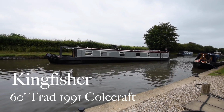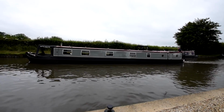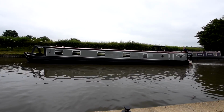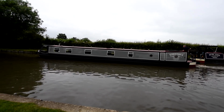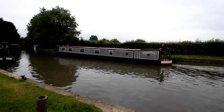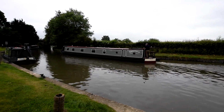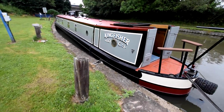This is Kingfisher. She's a lovely 60-foot traditional stern narrowboat built in 1991 by Colecraft. In June last year, she underwent some major work, including a full repaint. She was blacked, 18 new anodes, I'll just repeat that. She was serviced, not been used a lot since at all.